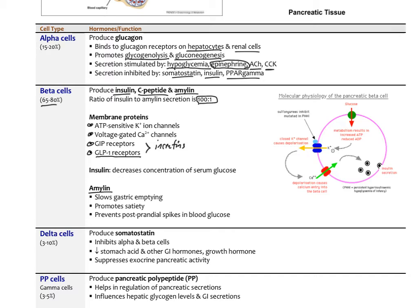Amylin, when it's released, is going to slow gastric emptying. It's going to promote satiety, and it prevents any postprandial spikes in blood glucose. So essentially it's assisting insulin by slowing down the rate at which the food is going through the stomach, and it's going to tell the brain, hey, let's slow down on our eating so that we can process what's come through here already. So we can think of amylin as assisting.